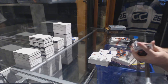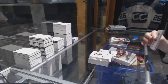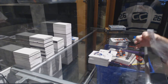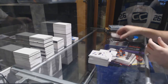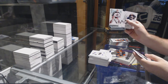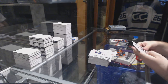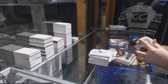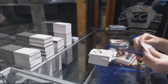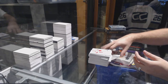Base. Tons of base. For the Minnesota Wild, SP Essentials of Nicholas Backstrom. SP Essentials, Nicholas Backstrom. Base. SP Essentials to $19.99 for the Red Wings. Gordie Howe.